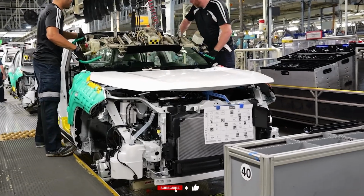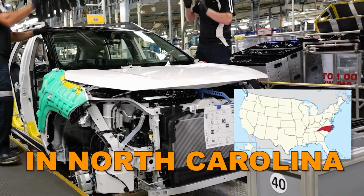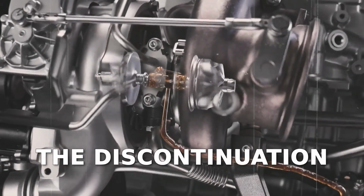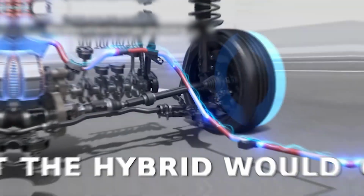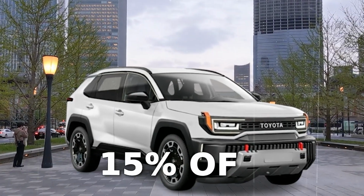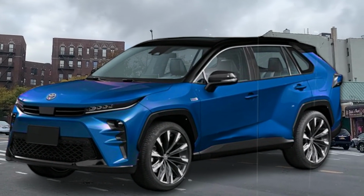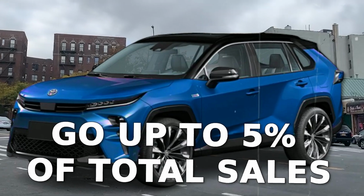One of the reasons to believe in this scenario is that Toyota's new battery plant in North Carolina is about to kick off pretty soon. Experts suggest that with the discontinuation of the gas-only variant and increased battery production capacity, the hybrid would account for about 80% of its sales. The plug-in hybrid would take about 15% of the RAV4 sales, while the presumed new all-electric version share would go up to 5% of total sales.